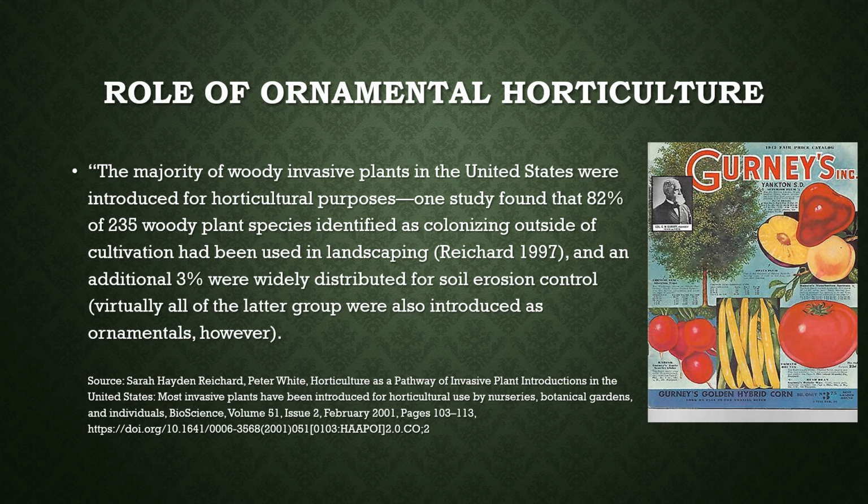And I have to highlight too that it wasn't just conservation, even though conservation plant materials had a significant role to play in getting some of these undesirable invasive plants out there in the landscape. Historically, horticulture and ornamental horticulture has played a large role in helping to introduce some plants. There was a great study in 2001 that found that 82% of the 235 woody plant species identified as colonizing outside of cultivation or otherwise being invasive plants were introduced in landscaping and ornamental horticulture. An additional 3% were widely distributed for soil erosion control, like I've just highlighted in the last couple minutes here. But virtually all of those were introduced as ornamentals as well.